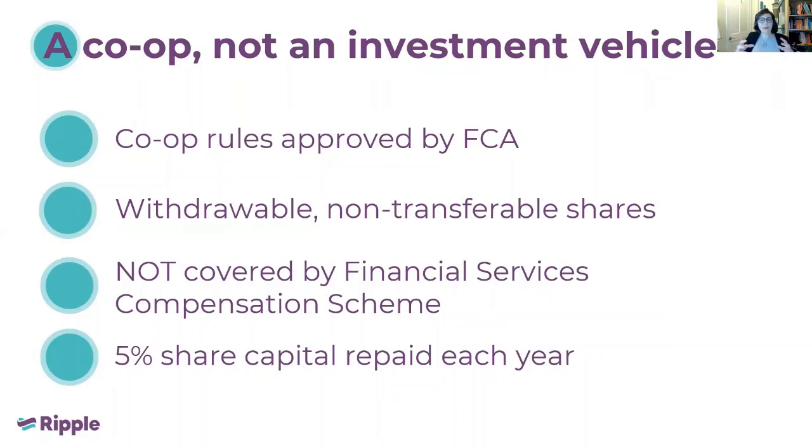We've had a few questions come in about repayment of share capital. Each year the co-op aims to repay 5% of your share capital, and this is part of your savings. This is to ensure that you're buying into a physical asset. Just like if you have solar on your roof, the value of those solar panels reduces each year as its operating life is used up. So the value of your solar panels after 20 years is pretty tiny compared to when they were brand new.